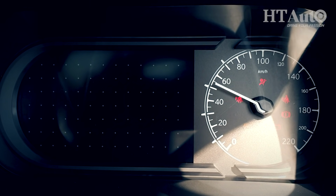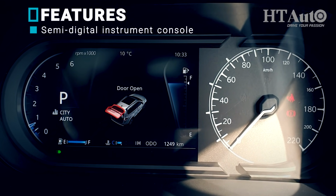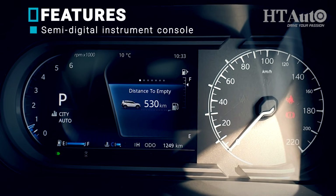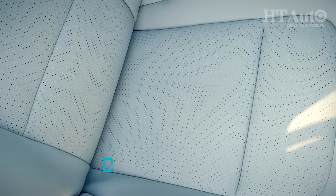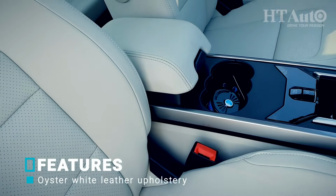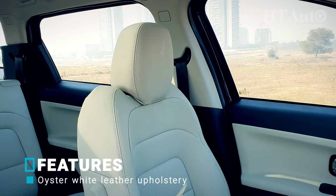The driver's screen is also borrowed from its technical cousin. It is a simple, semi-digital console with an analog speedometer on the right side, accompanied by a wide digital screen on the left, displaying all the necessary information about the car in a simple and uncluttered format. The higher variants of the Safari also come with signature oyster white leather seat upholstery and door pad inserts, which make the cabin feel plush and premium.